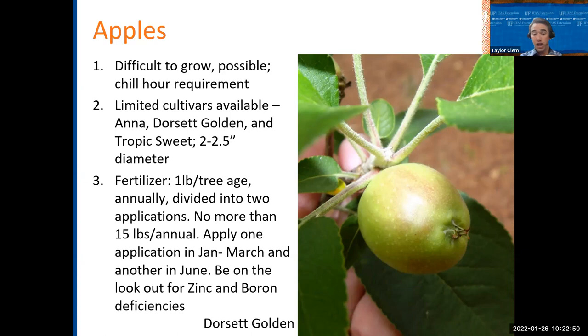They're relatively easy to grow. Usually you're going to be fertilizing one pound of fertilizer for each year of that tree's age. So a 3-year-old tree gets 3 pounds, a 1-year-old 1 pound, five years, 5 pounds, up to 15 pounds. But then you divide that into two equal applications throughout the year. You're usually going to be doing a single application coming out of dormancy, somewhere between January and March. And then you apply the other half in June.